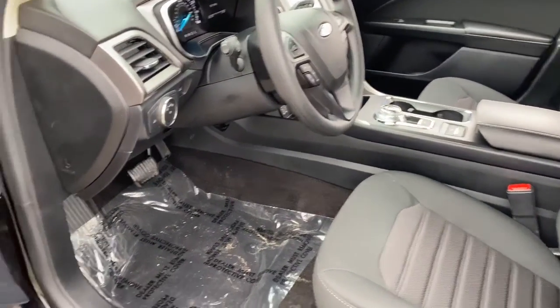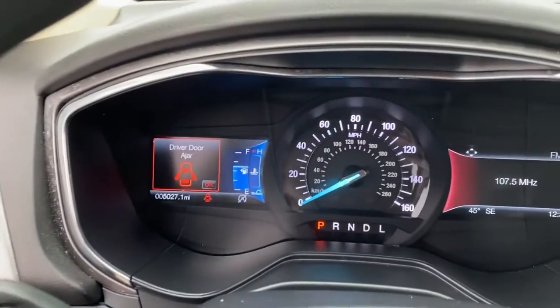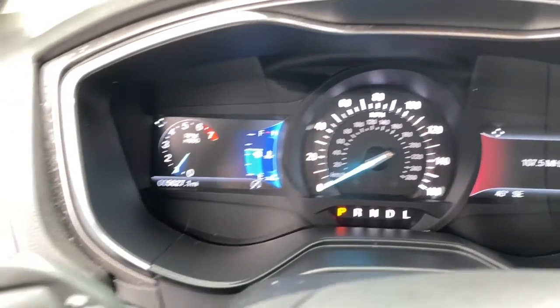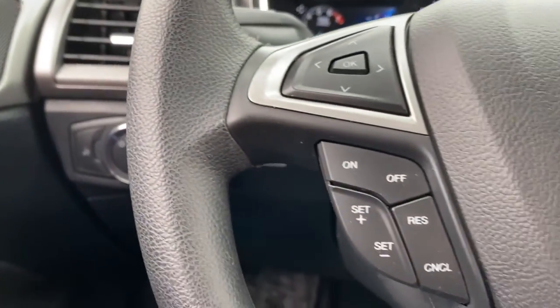These are just some of the great options this vehicle comes with: keyless entry, backup camera, satellite radio, heated front seat, electronic stability control, steering wheel audio controls, aluminum wheels, power driver seat, dual zone AC, alarm.